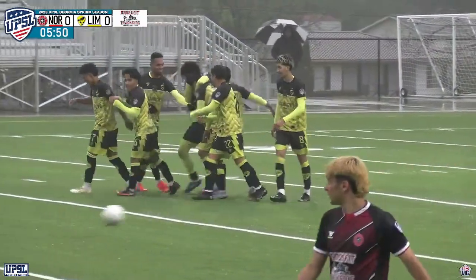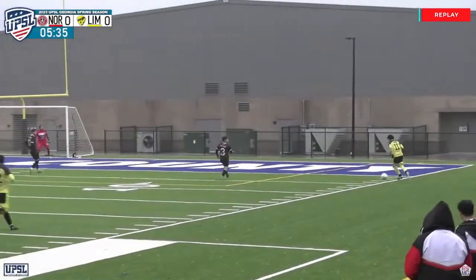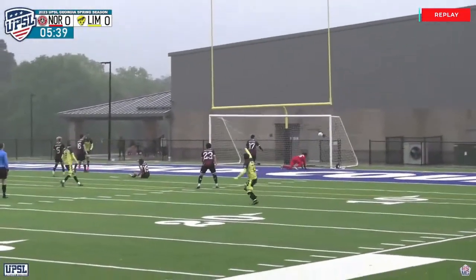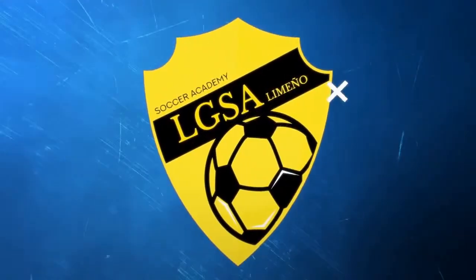Oh, we need to see a replay of that because that is as sweet. Great ball to open up this right side. Absolutely threaded through to Romero. Very hard to do in these conditions. Drawn back across. Oh, just a missed clearance there from number 15. That's Reyna.